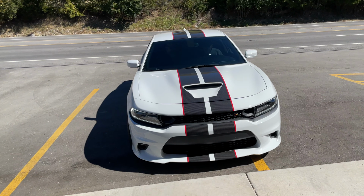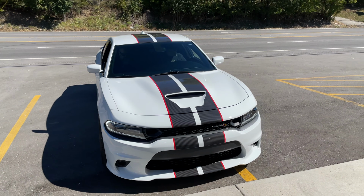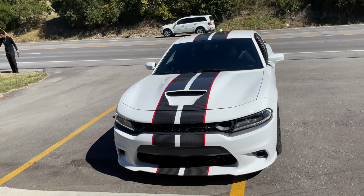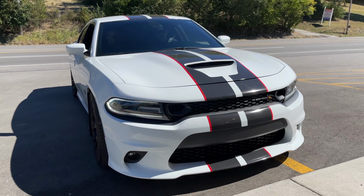Dodge Charger 392 Scat Pack. Ryan in the flesh. He's gonna bring it back when he has open manifolds. Anyways, this is just a joke, guys. Look at that. That's a sexy car.